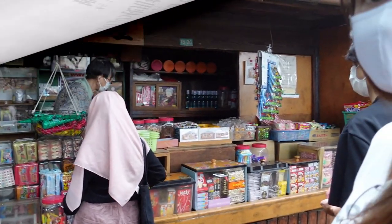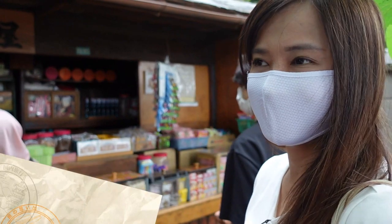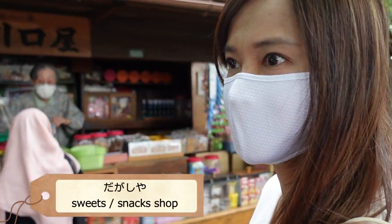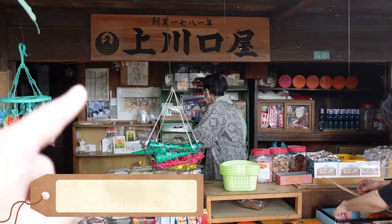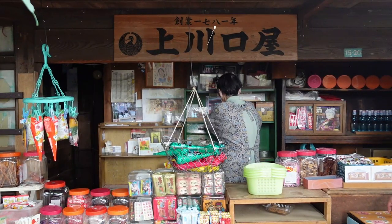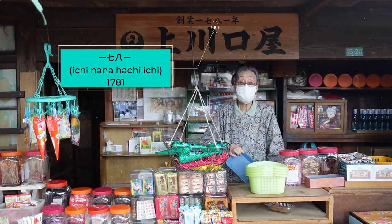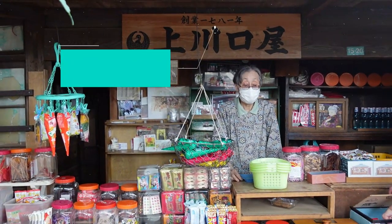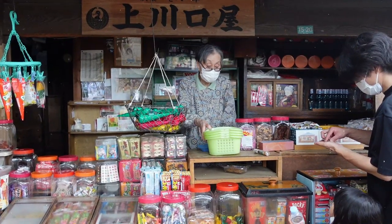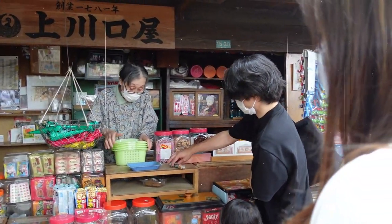I heard that this dagashiya, or sweet shop, has been here for more than 100 years. The years... 1781. Oh yeah, okay. It is there. 1781. Goodness, is that true? Anyway, I'm trying to buy something I'd be able to nibble.